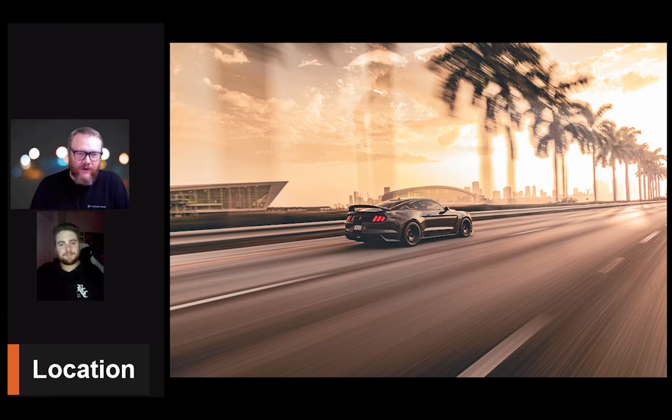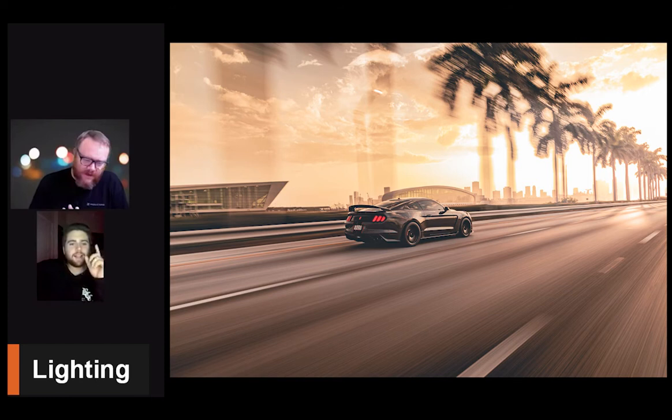With your lighting, have you determined a specific type of lighting that you prefer to work in, whether it's golden hour or overcast? And on top of that, is there more of a direction that you like? I know earlier you were stating that you like to have the light behind the car. Can you expand on that a little bit?